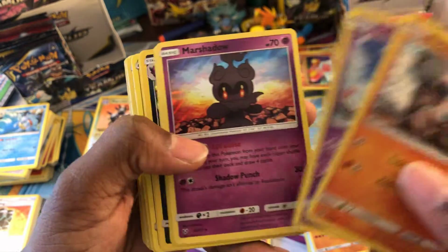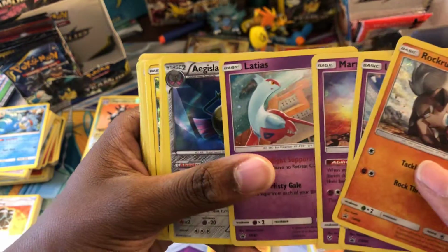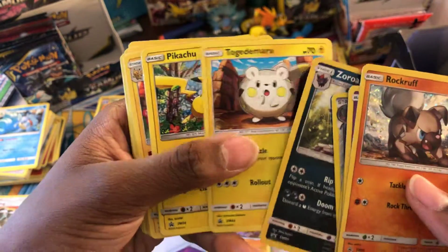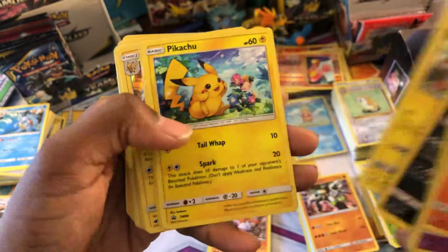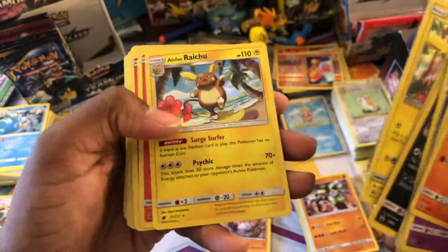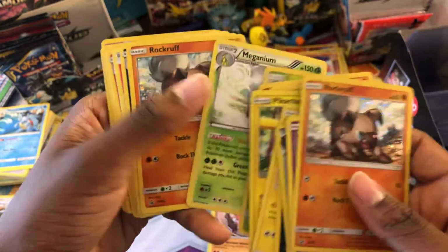Rockruff, Latios, Marshadow Hollow. It reminds me of yesterday's video. If you haven't seen that, go check it out. I got a full art pull from Unbroken Bonds. Bunch more Pikachus here. That was really cool. Also, I'm not sure, some of those codes might still be available, so yep, go check out that video.